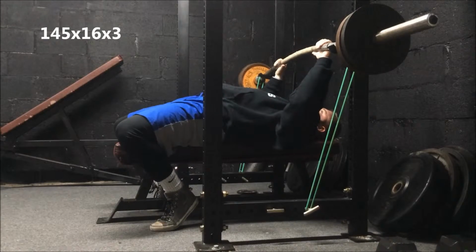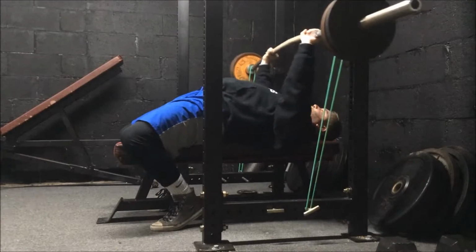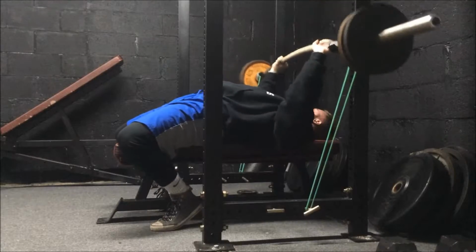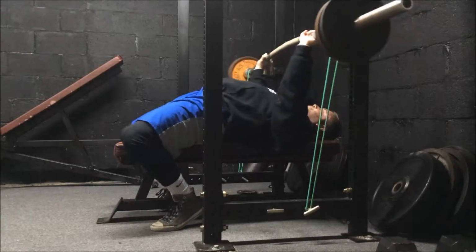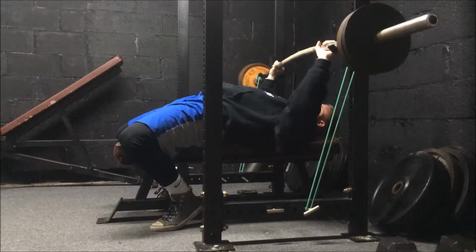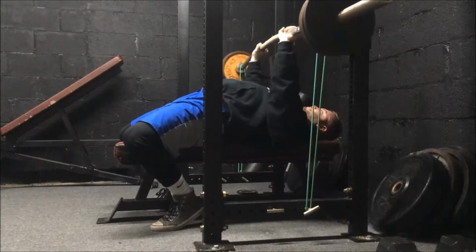Here is my dynamic effort bench day. 145 for 16 triples. I started to get rid of waving my bench. I like the added volume that the 16 sets give me, and the fatigue that I feel. I don't really get that much from the lower sets when I go down to 12 and then down to 9 for the 3-week wave. So I'm going to maintain, I'm just going to change the exercise every week for the dynamic upper body movement.